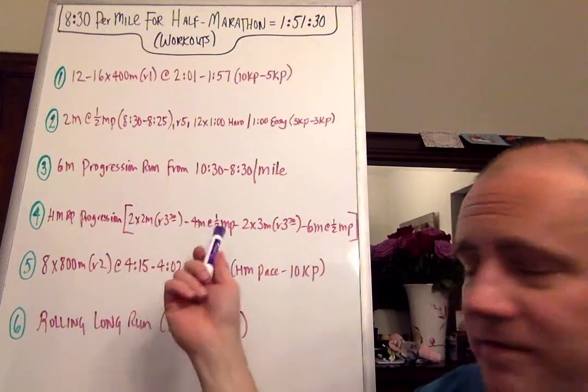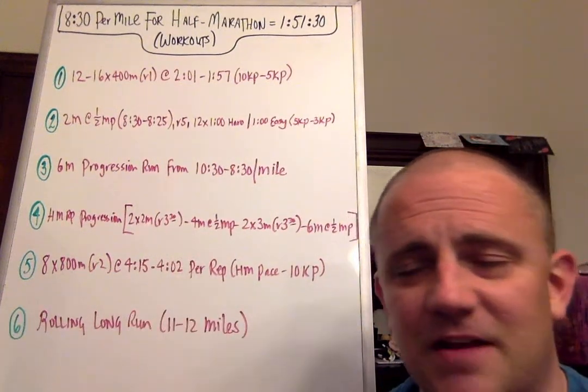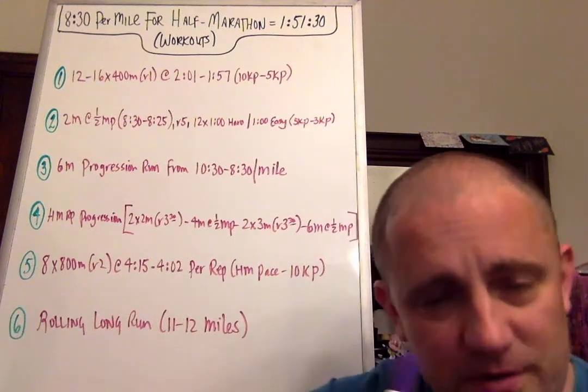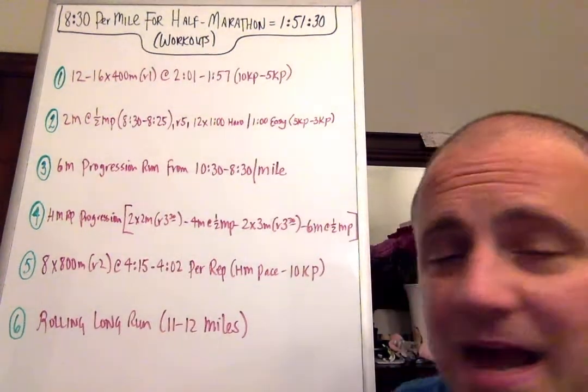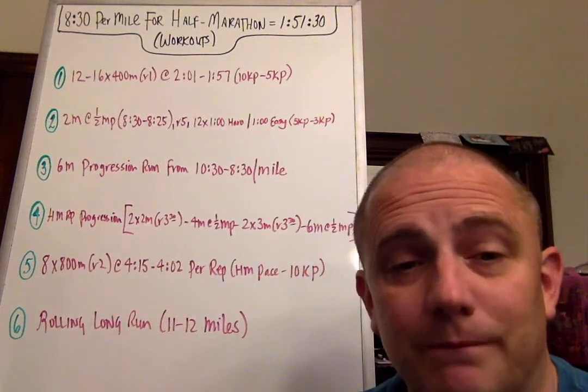Okay, but this is a way of gradually doing it without having to just try to do long runs at half marathon pace and kind of falling apart at some point. This is a way to gradually put the pieces together over an extended period of time. So it's a nice way of doing it. But again, do what you feel is most appropriate. But I have used these on a lot of my athletes who run half marathons and marathons, and it works really well.